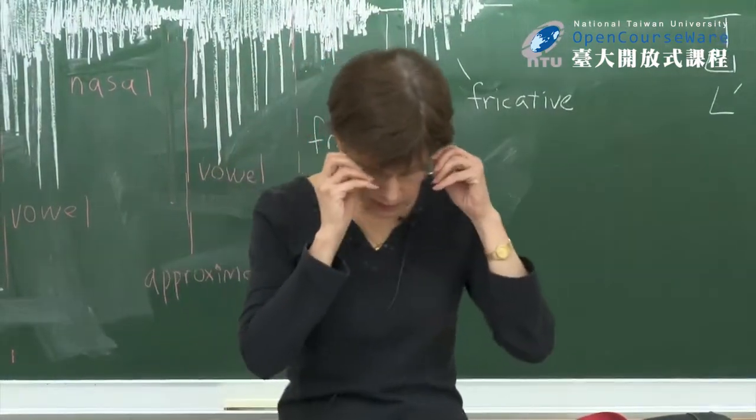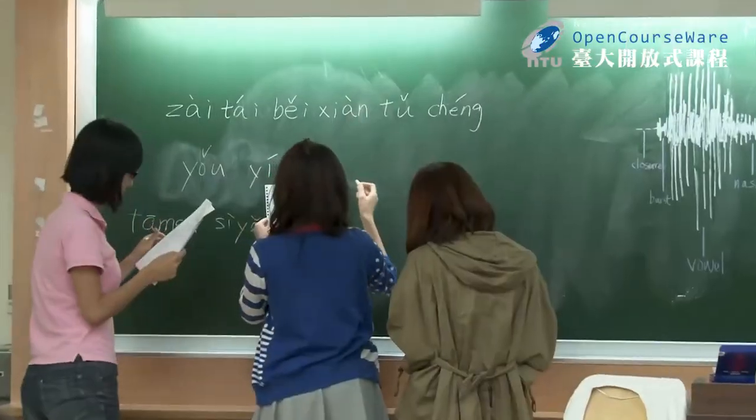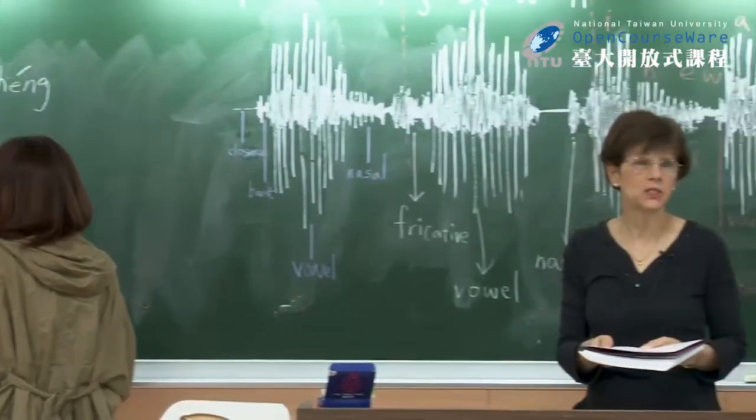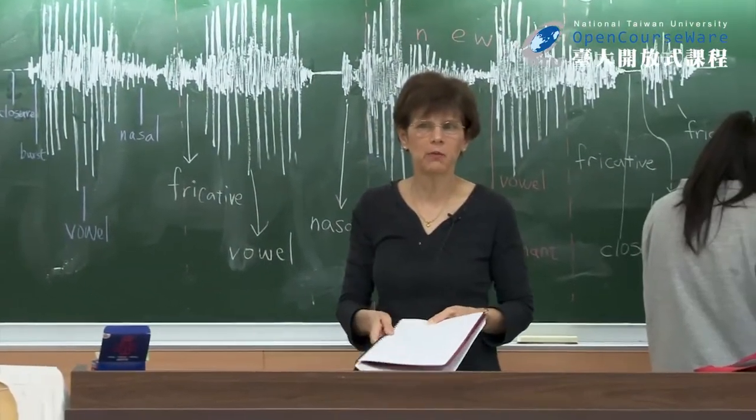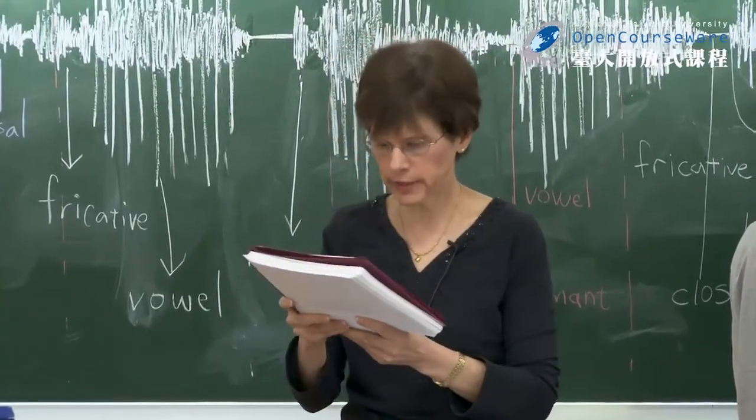Pinyin. That's one thing we have not finished, is pinyin. Let's do it really, really quickly. Okay, the test will include at least one item on pinyin, so make sure that you can write in pinyin. I will give you maybe Chinese, and then you transcribe it into pinyin with the correct tone markings.